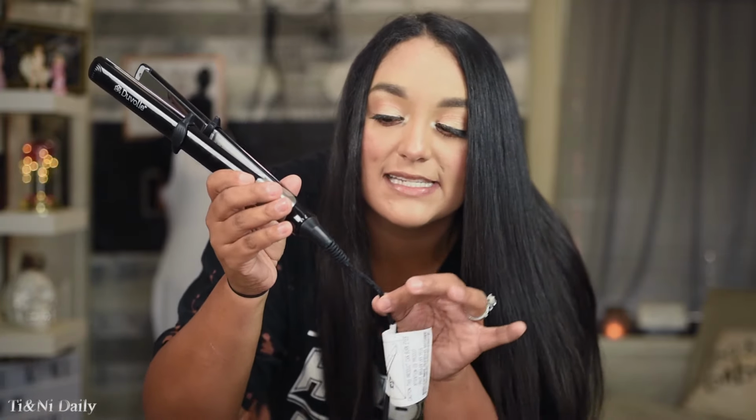And because it has the 360 swivel cord, it never gets tangled. No tangles, baby, in this house. And it's such a fantastic, affordable price.